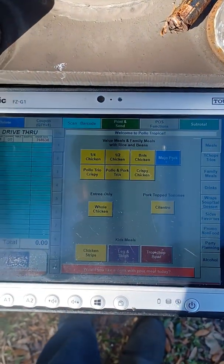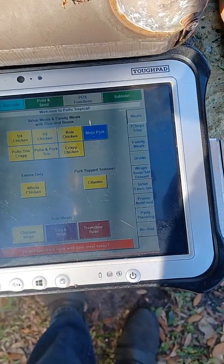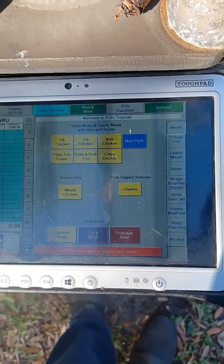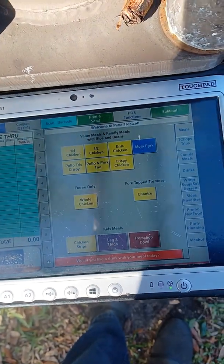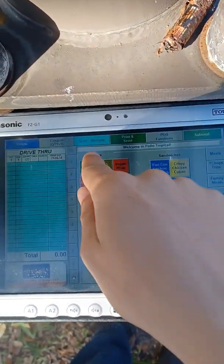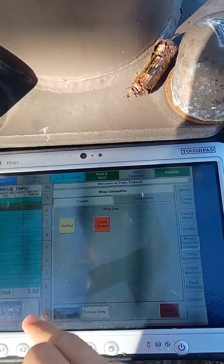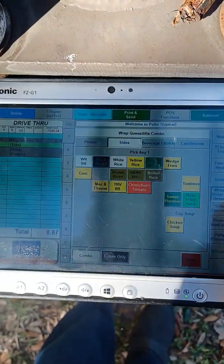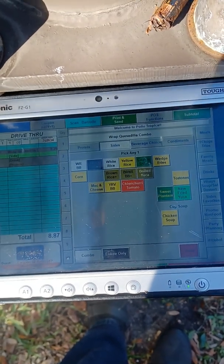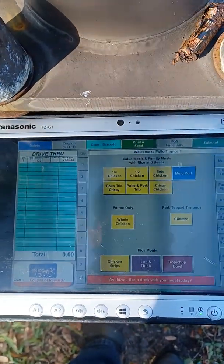But if you're a really nice person and you want to tell the customer that the kids meal comes with a drink, that's up to you, unless they really don't want a drink. I've had those customers. Even on the quesadilla wraps combo, I tell them, hey, that comes with a side and a drink. They pick the side right here, and then when I ask them about the drink, they say no, even though I told them that it comes with a drink. Don't ask me why those customers think that way.